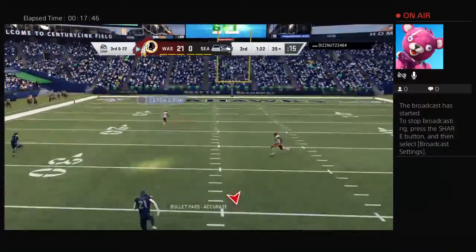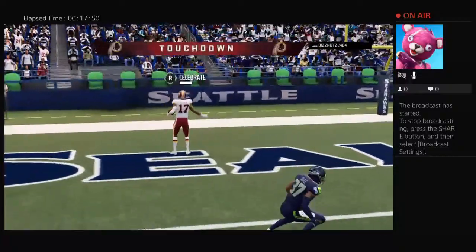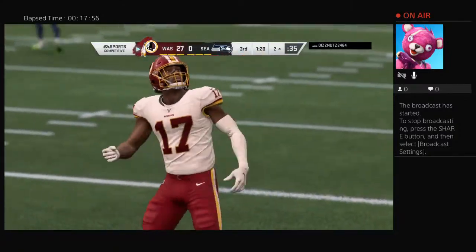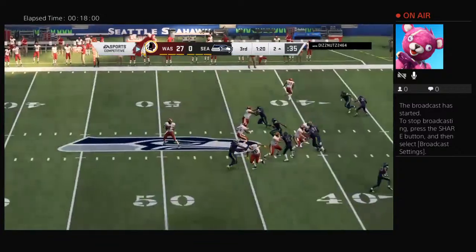Now it's Haskins. That's complete to his receiver, McLaurin. Touchdown, Washington. Terry McLaurin. His 2nd touchdown of the afternoon. And the Redskins are able to stretch the lead out further.